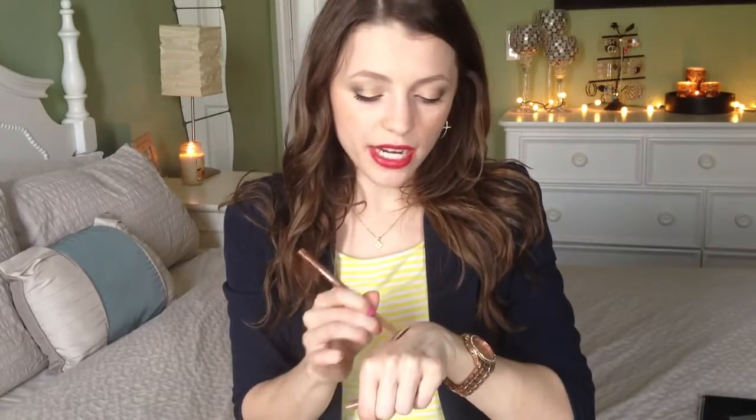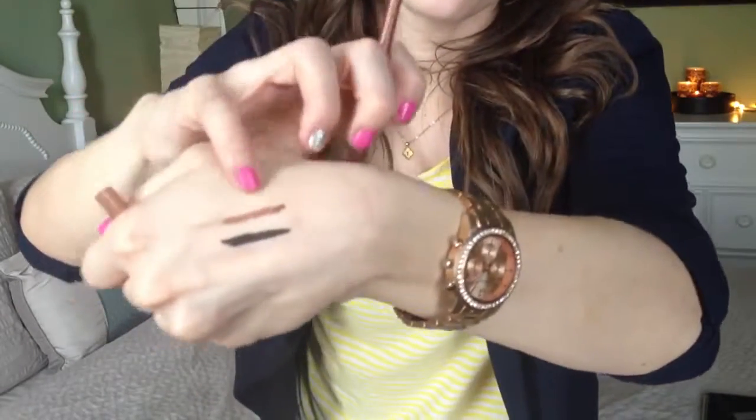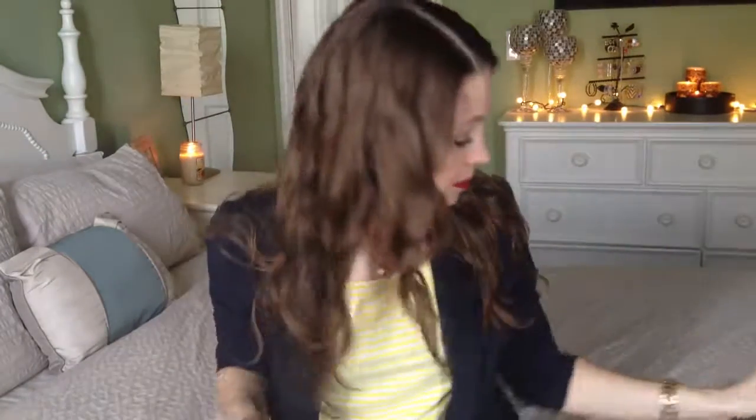Then I'm also bringing a gold kind of brown liner. I use that sometimes on my lower lash line. And this is a Milani one in Terra Brown. It's got glitter in it. I got it at like the dollar store, so I don't even know if you can buy it for real, but it's right there. I just think it's pretty. But I have one that I use all the time here, so I figure I'll bring this one there.